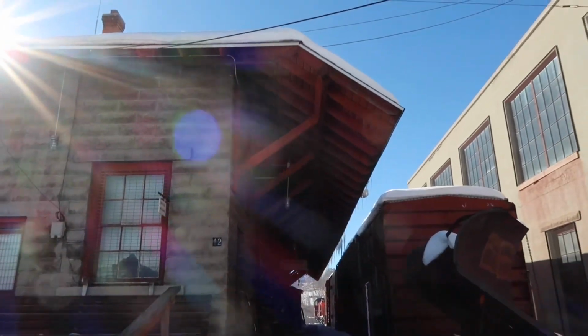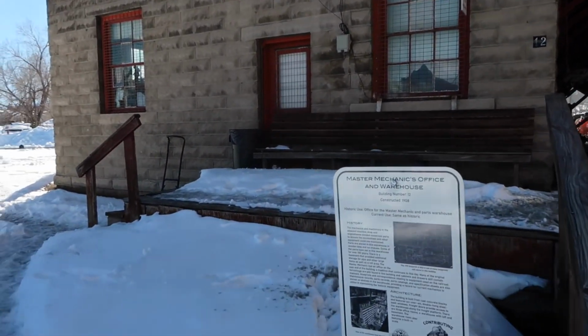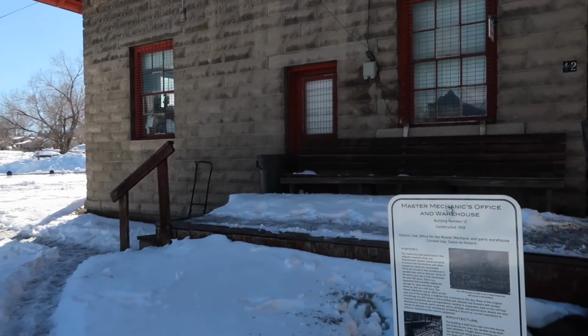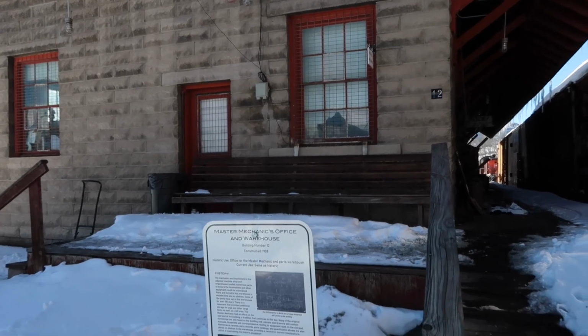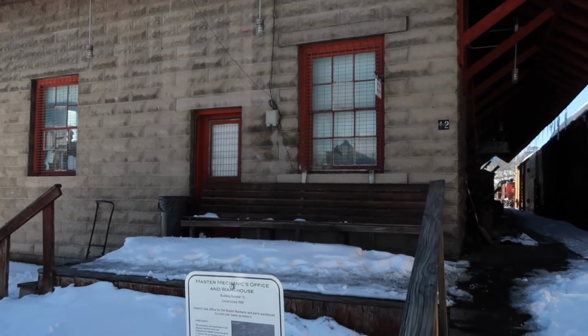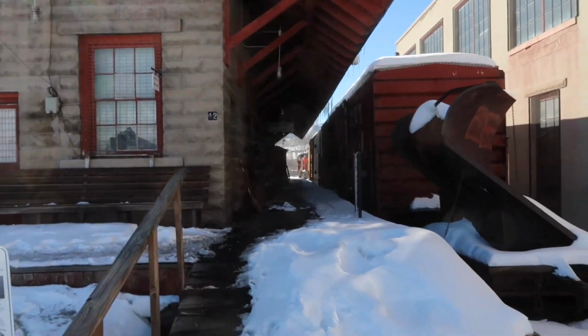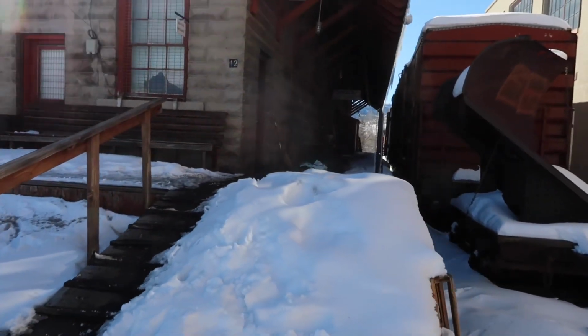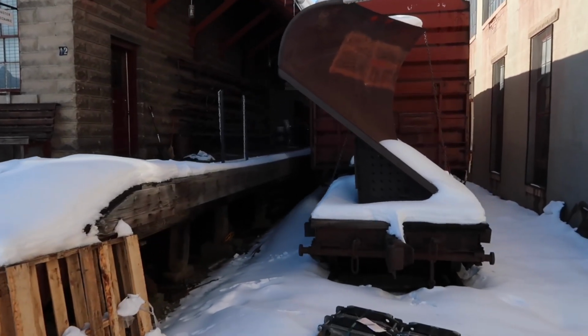All right, so this old building here, let's find out what this is. This is number 12, constructed 1908. A historic use, office for the master mechanic and parts warehouse. Current, the same. So these buildings, as historic as they are back in the early 1900s, are used for the same exact thing now because they're still keeping these trains active.